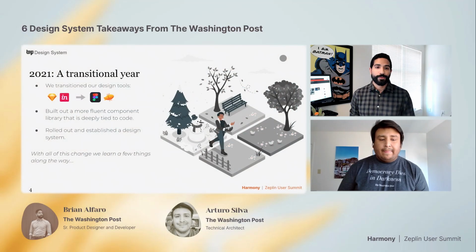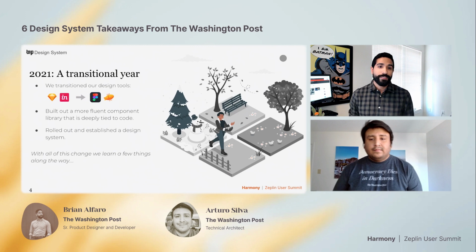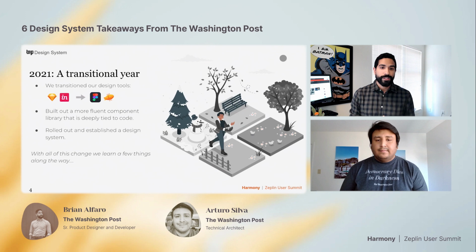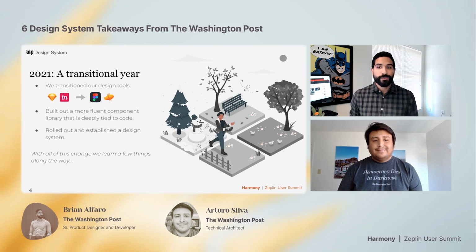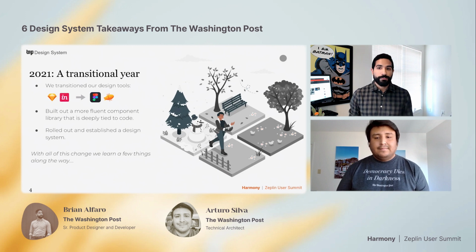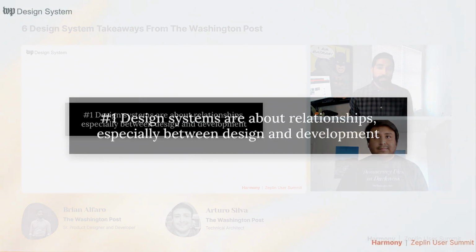This past year for us was, like for many teams, hard. We were still working remotely and still dealing with the ongoing pandemic. And even so, we decided to make it a year of transition. We transitioned from Sketch and InVision to Figma and Zeplin. We worked to build out a fluid component library that's deeply tied to code, doubling down on the usage of tools like Storybook. And as we mentioned, we also officially rolled out what we're calling our V0 design system. With all these things happening in the past year, you can imagine there were a lot of things we learned. And we're here to share with you some of those key learnings.